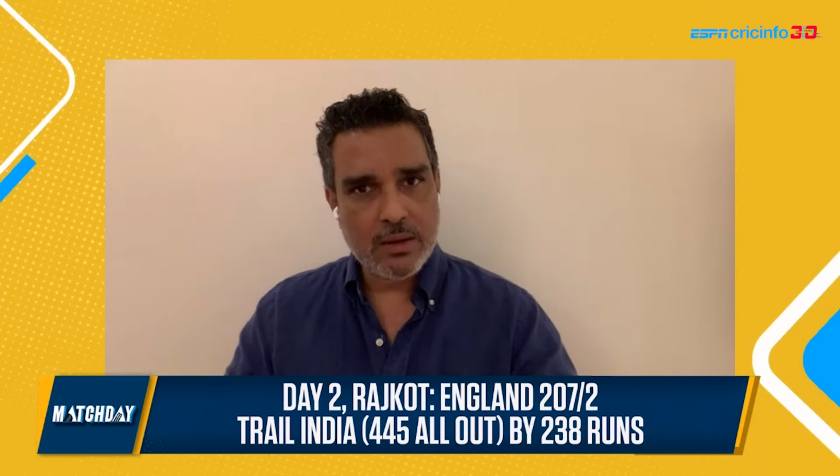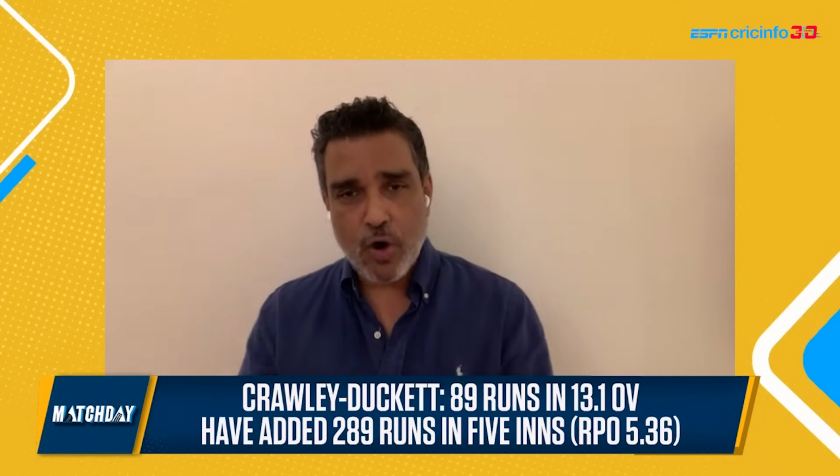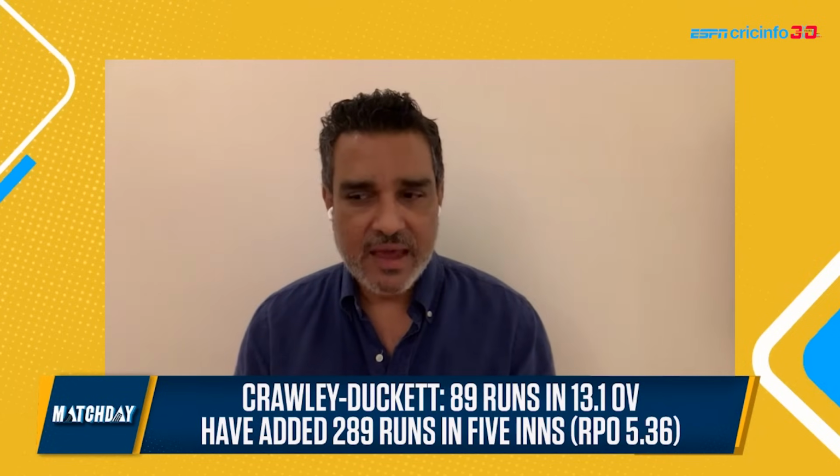Now, Crawley and Ben Duckett, if they're batting at number 5 and 6, when the reverse swing and the spinners are slightly on top, it may not be that easy. So it's a combination of all that, plus the fact that they are two very good players and riding high on confidence.